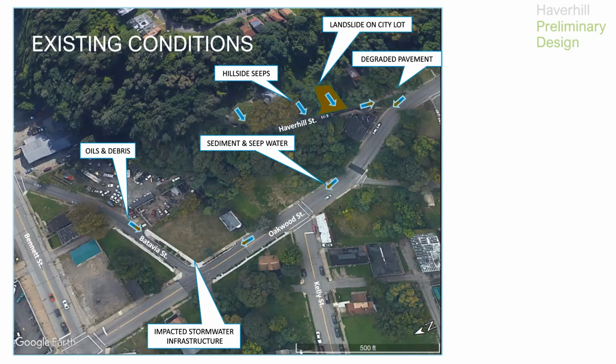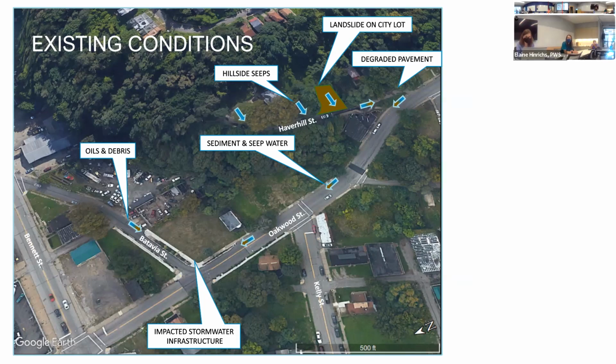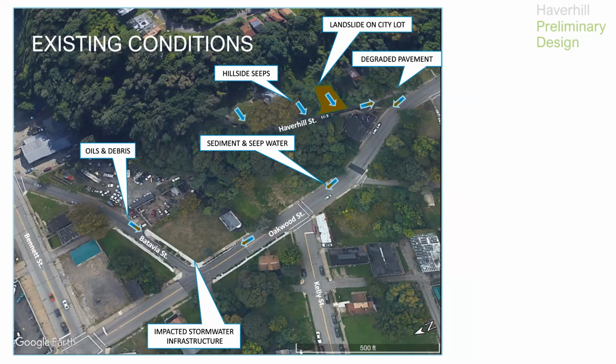How does that affect Haverhill? No, how does Haverhill affect Oakwood is the question. Yes, that's important. Let's call it the Haverhill project though. So how does it affect Haverhill Street? Before, I know there were water leaks on Haverhill Street. It leaks down to Oakwood Street.